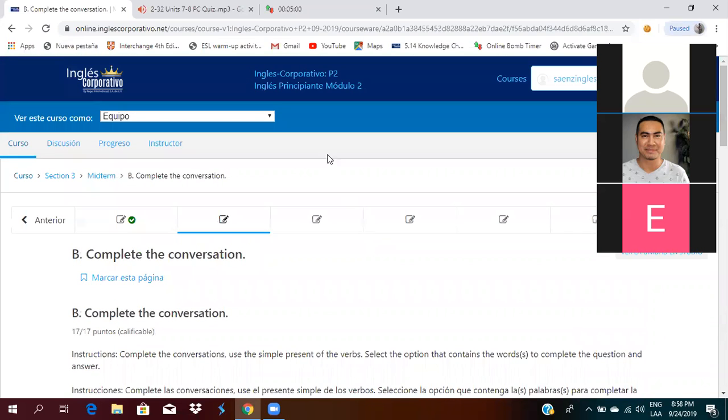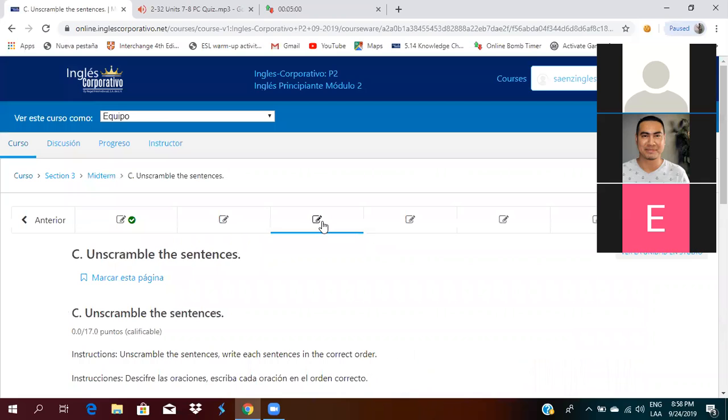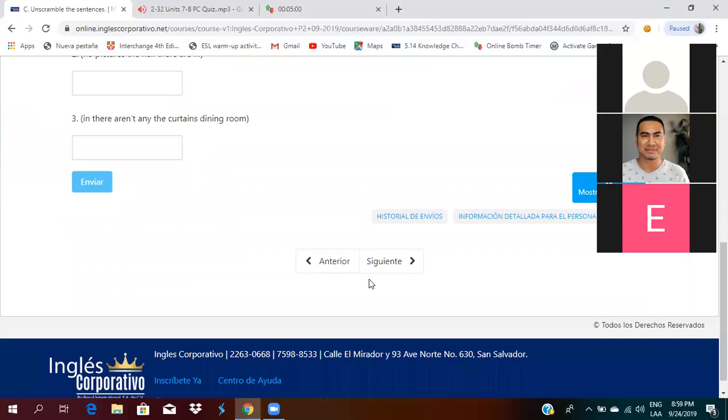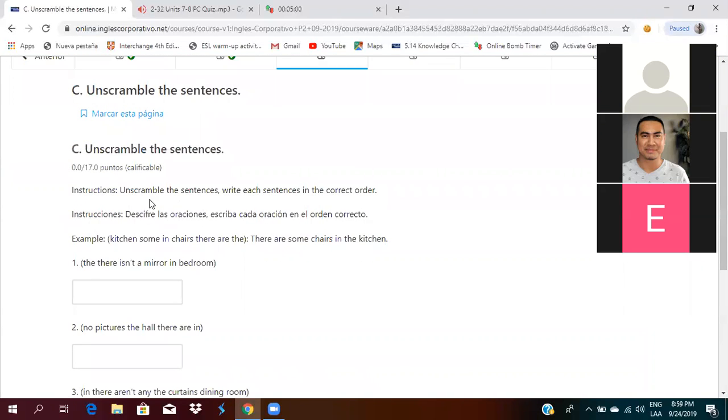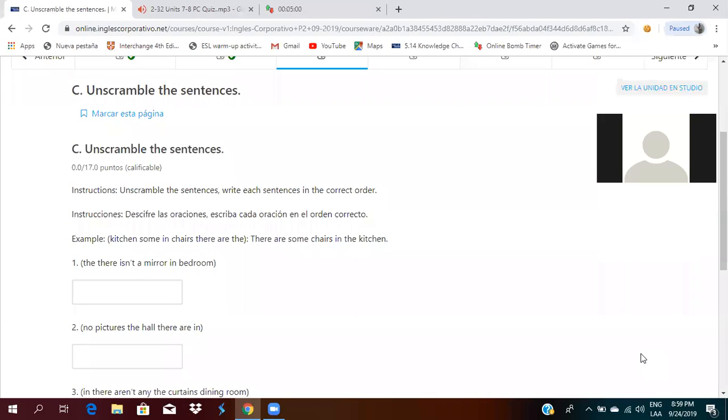All right. Let's look at letter C. Instructions. Unscramble the sentences. Write each sentence in the correct order. There isn't a mirror in the bedroom. Do me the favor, please, Letty.